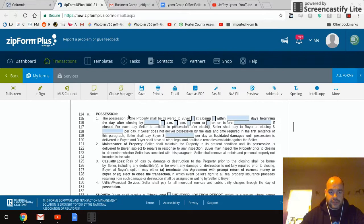So possession will be delivered at closing. If there's a situation with post-possession, then we would write that in here. For each day seller is entitled to possession after closing, we're just going to put some dashes here. So this is not really applicable.